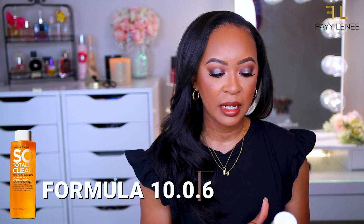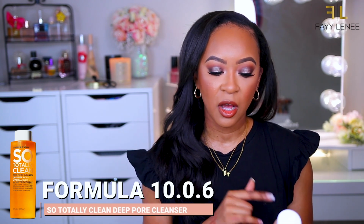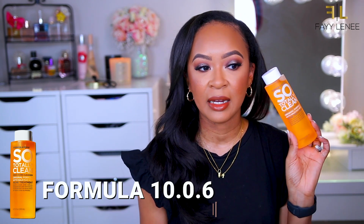So next up, I have a toner. This is the So Totally Clean Deep Pore Cleanser. It also has salicylic acid in it and it is an acne treatment. So kind of along the lines of the cleanser that I just showed you guys, this one is gonna be really great for helping to keep your pores clear, also helping to keep your skin clear. It's great for blemishes, for breakouts, for acne prone skin.